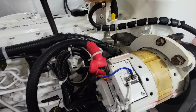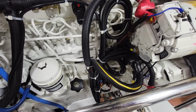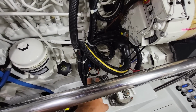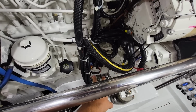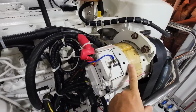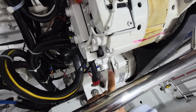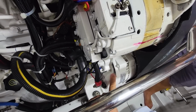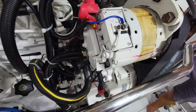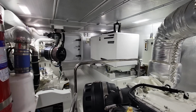Normally, yes. So dual alternator setup. I know this has got a Balmar setup. Dual Balmar setups on these, and these are 100% adaptable for lithium. These are programmable, and you can change them to lithium. This is a house bank feed, and that's just for the starter battery. 24 volt system.